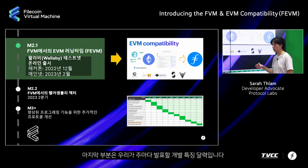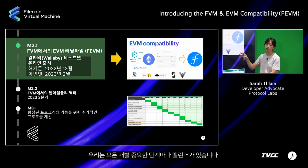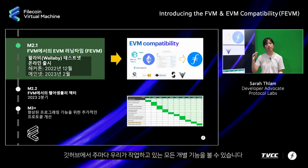And then the last part is there is a whole calendar on every single feature that we are going to release weekly. We have this for every single milestone. This is the one for 2.1. So if you are interested as a developer, you can go onto GitHub and you can see every single feature that we're working on each week.